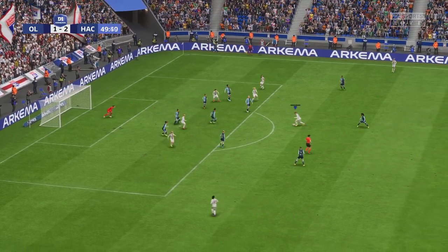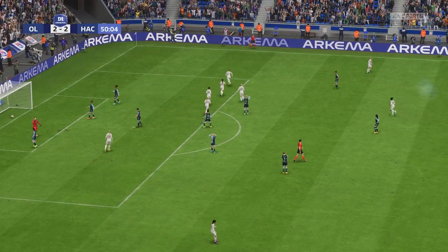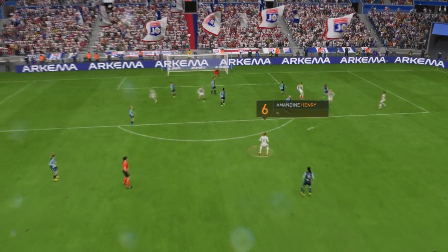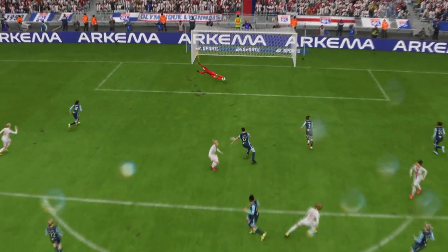Still could put it away. And it goes! The leveller! Thrilling stuff here! Well, here's the replay, and just look at that power. That's almost unstoppable. That's a great strike.